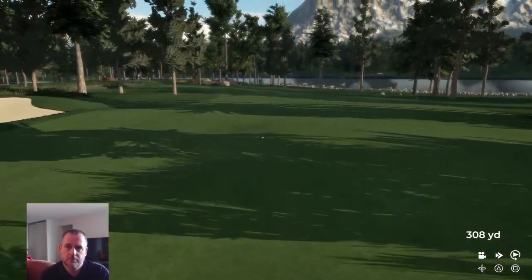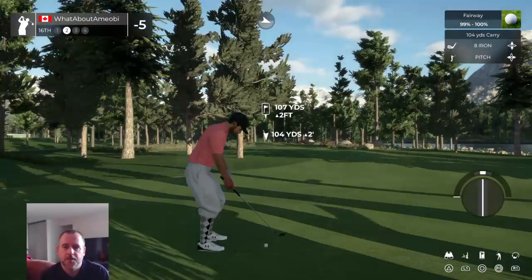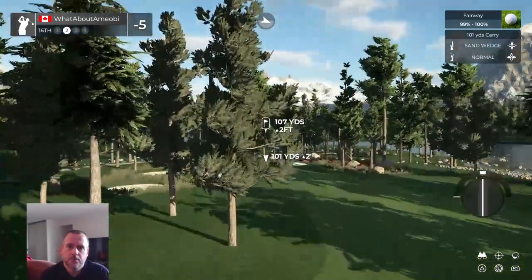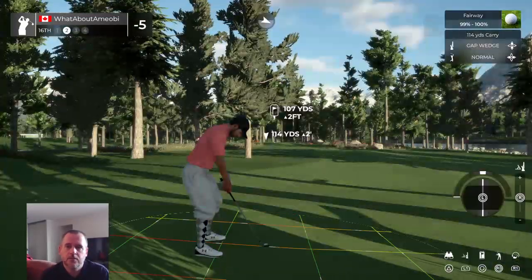It's pretty narrow. Okay, some smoothing needs to be done in the fairway there. And then yeah, I'm still kind of caught, I'm still kind of cut off. What am I trying to say?